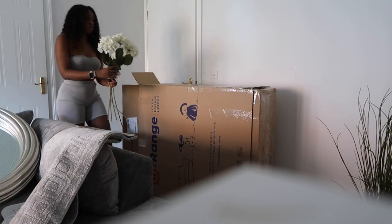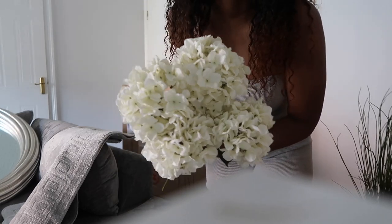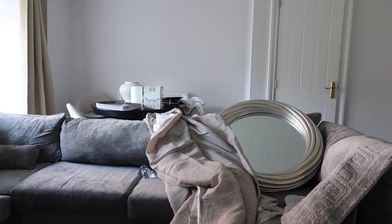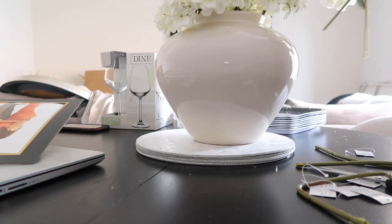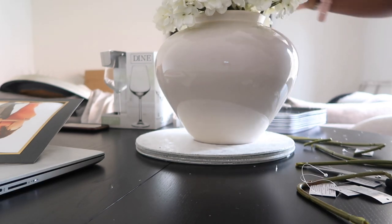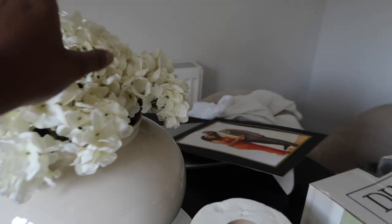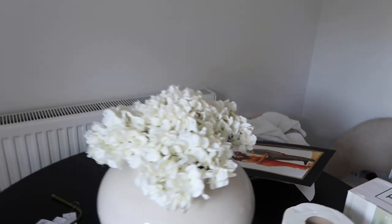Oh, this is awesome. Then I've got these faux white hydrangeas to go in that H&M vase over there. So let me bring you over and just show you what I'm thinking. Much better. The glasses over here is struggling a little bit, but yeah. Okay.